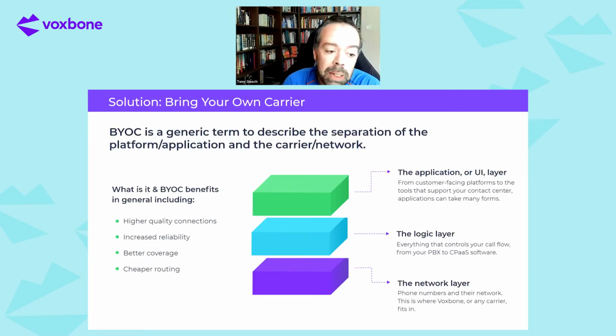But before we go further on, I think it's really important to talk about the terminology of bring your own carrier. It's often something that's a little bit mistaken, especially when we talk about it from the Voxbone side. Really what we're talking about here is bringing Voxbone to your other platform. And the way we like to split this down is into three logical layers. The network layer, which is us as Voxbone. We're the carrier that allows you to support your global SIP provision, so we can terminate into all of these different countries.